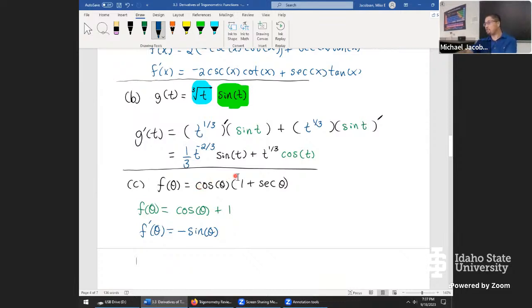Now, if you differentiate this with the product rule, it might take quite a little work to simplify down to that stage. Plus, it's just harder. So it's always good to think, can I simplify if I do something extra to this? Here, we definitely could. Any questions at the moment, folks?